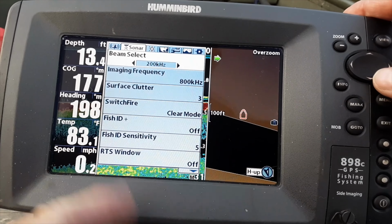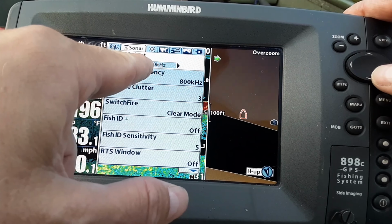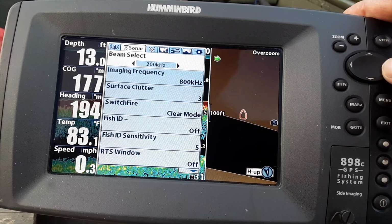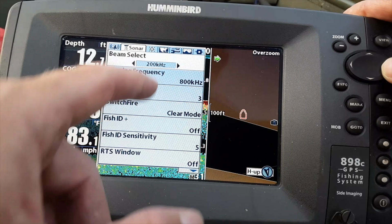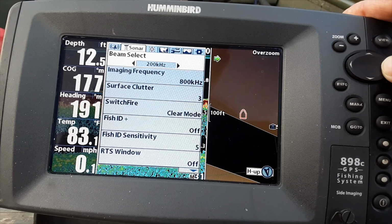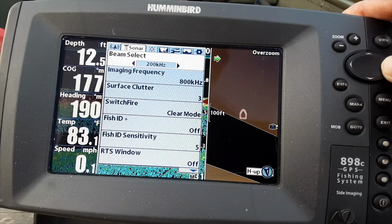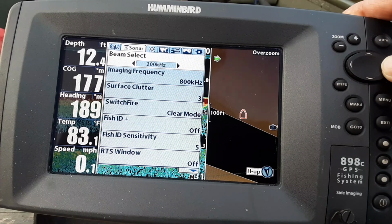So one thing on this, on your beam select, you want it at the highest frequency that you have, because that's going to give you a narrower cone angle for being able to locate your waypoint. And the way this works on this unit, for every 2 feet down is a one diameter circle on the bottom. So for instance, if I'm in 20 feet of water on the bottom, I'm going to have a 10 foot diameter cone. The bottom of that cone is going to be 10 foot diameter. So the narrower, the better it is to pinpoint.